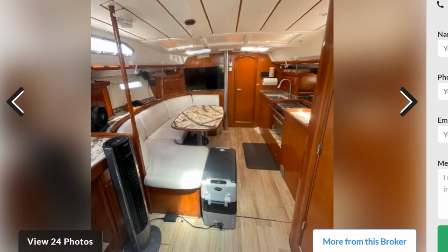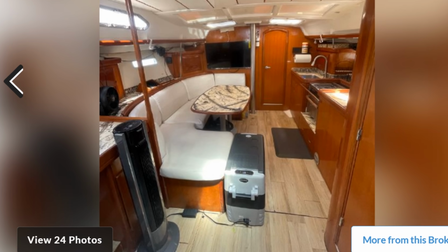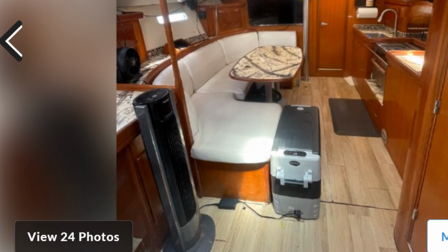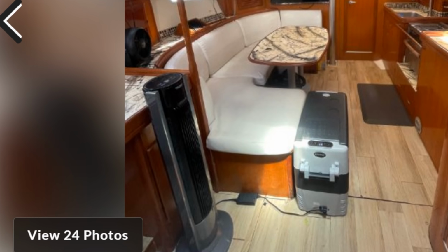And the big fan. Why the big fan? That's an AC powered fan. Does the boat smell bad? Is there a lot of moisture we're trying to get rid of? I have questions.